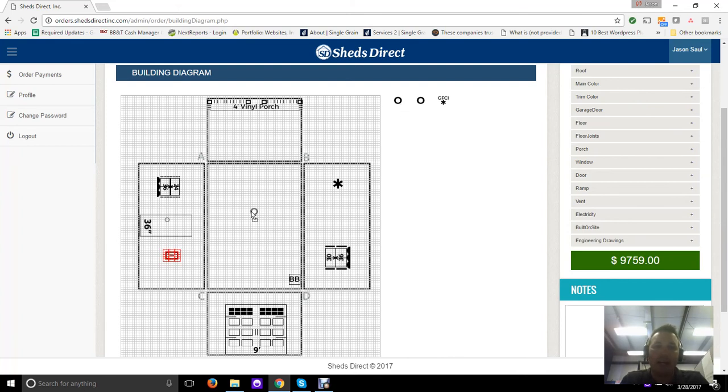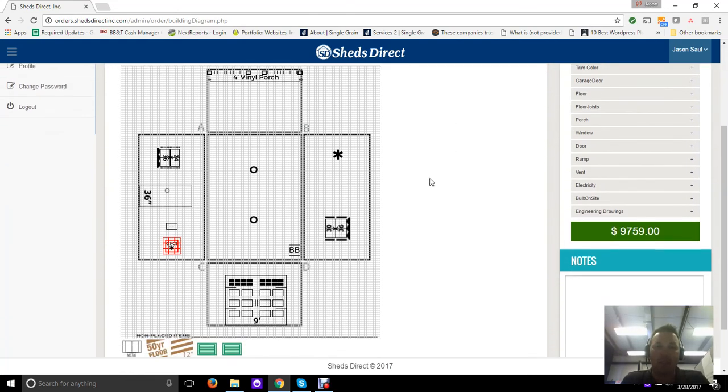So all these icons were presented during the order process. So if you remember the garage door, while we were selecting and changing the building options, the icon itself was changing. So all these icons, pay attention to the icons while you're going through the order process, because those same icons will be here on the drag and drop diagram. And I'm not making any sense with where these icons are going, but you get the point. You place them where you want.